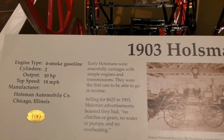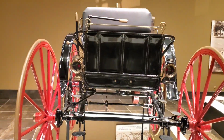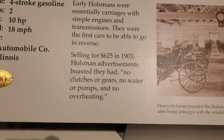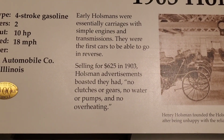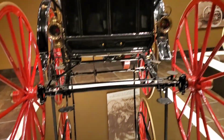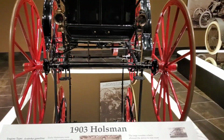This is a little bit about this one. Okay, selling for a whopping $625 in 1903. I wish I could find a car that's that much.